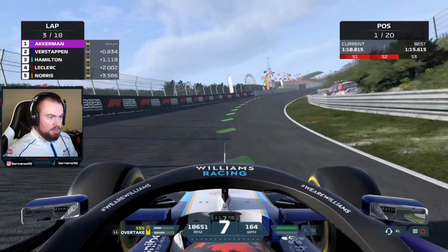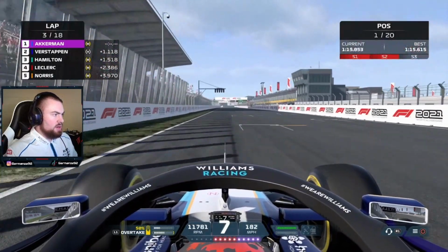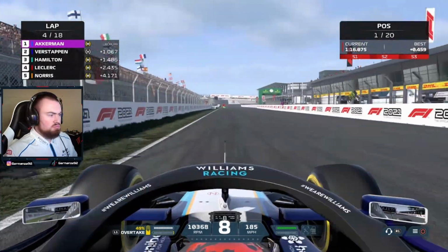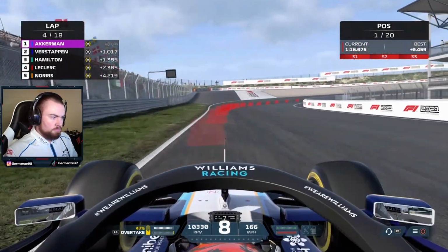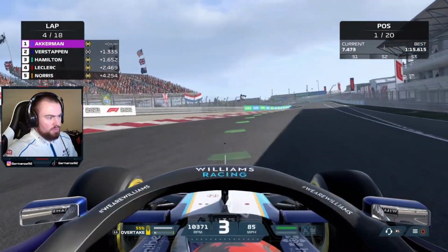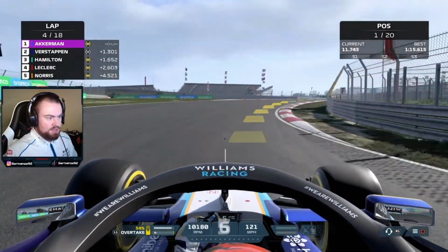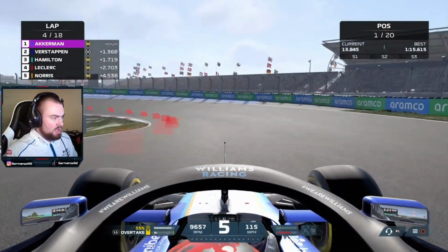Our quickest lap at the moment is a 15.6. I don't understand why Max is on a hard tyre. I'm not even sure Sergio Perez was on a hard tyre. I mean, to be honest, if Max can stay second on a hard tyre, fair play to him.